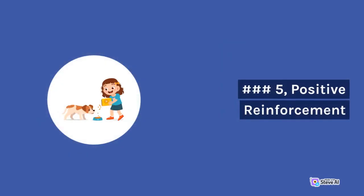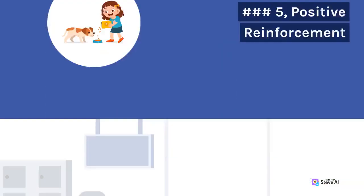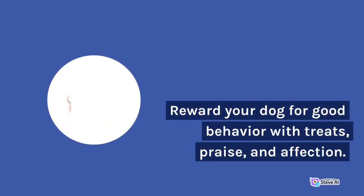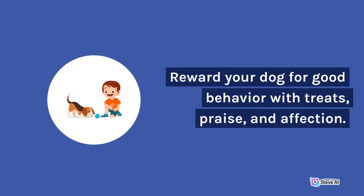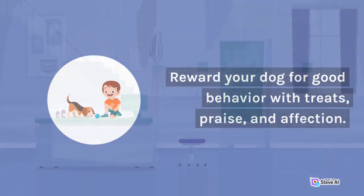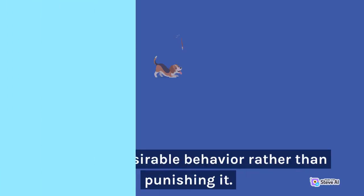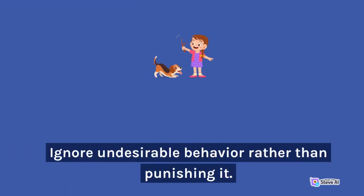5, positive reinforcement. Use positive reinforcement techniques during walks. Reward your dog for good behavior with treats, praise, and affection. This encourages them to associate being on a leash with positive experiences. Ignore undesirable behavior rather than punishing it.